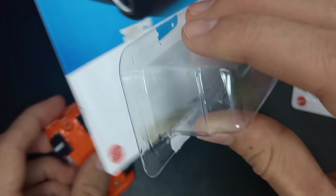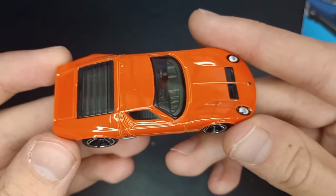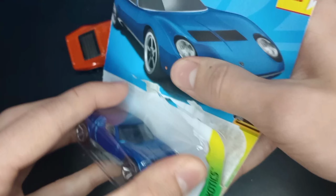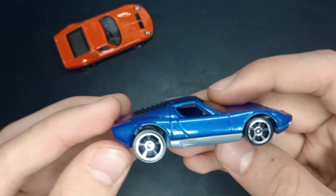But yeah, let's get this open. Very easy open since there wasn't any glue on that, really. And there you go. Here's a quick look at it. This looks great out of the package. And then blue, this came from like Q case, I think. Yeah, 2022 Q case this came out in.